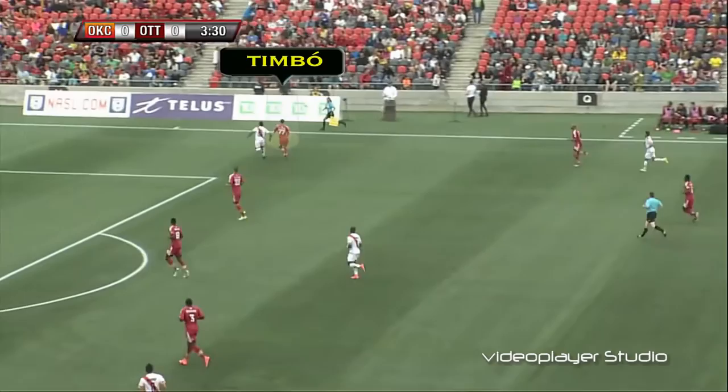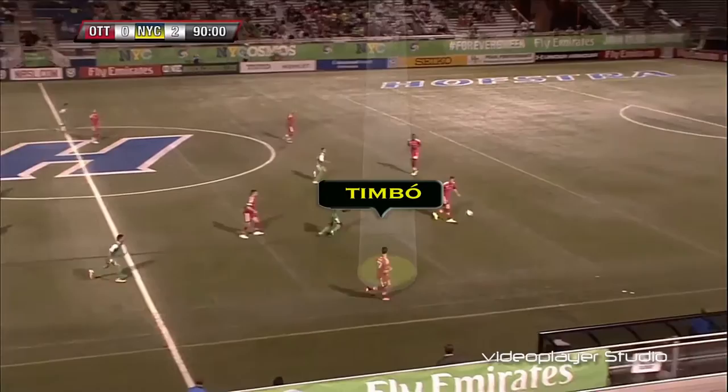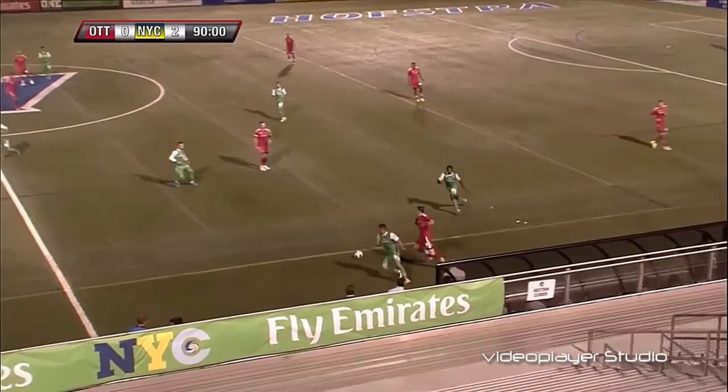It's a 12-team table with Puerto Rico joining the fray. 1-0 over Ottawa Fury FC. They're a lot more successful than the Knicks have been in recent years. I blame myself. I said that.